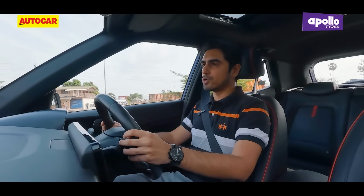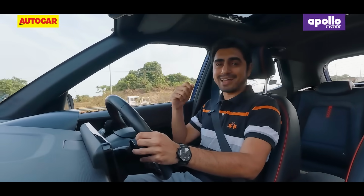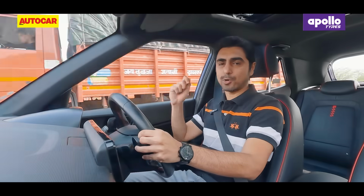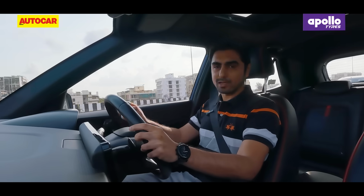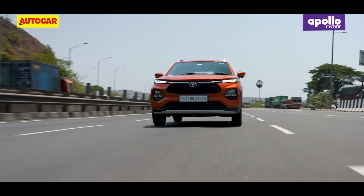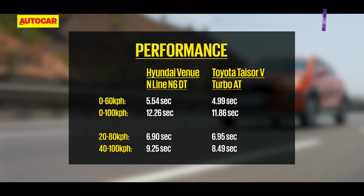On a winding section of road, you'd use the paddle shifters a lot more often, as the gearbox doesn't feel as intuitive or as responsive as the Taisor's. We've timed both the cars as well, and in our tests, the Toyota Taisor was slightly quicker than the Hyundai Venue in a sprint from 0 to 100 kilometers per hour.